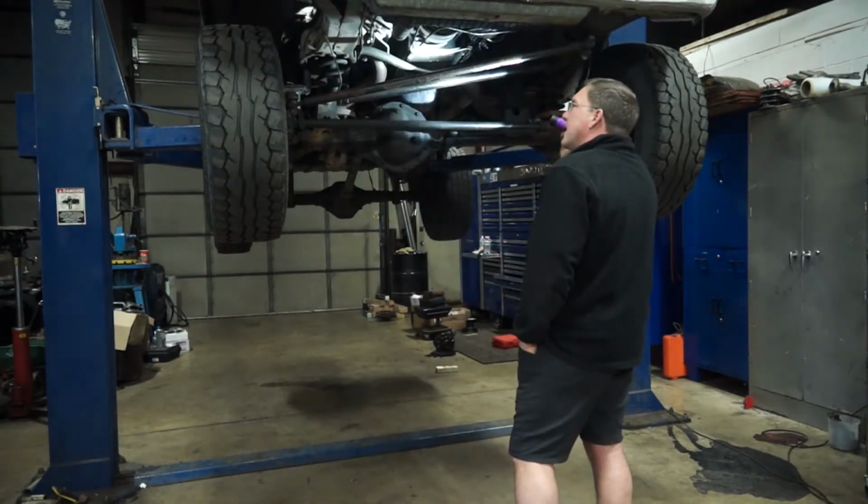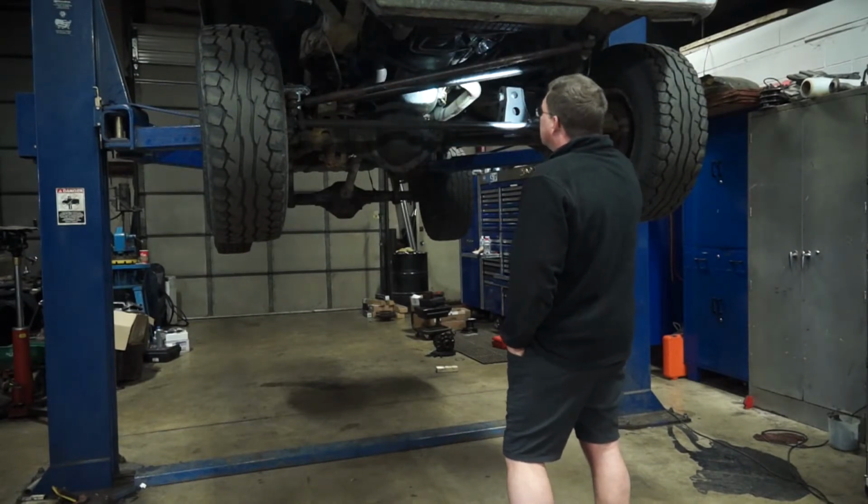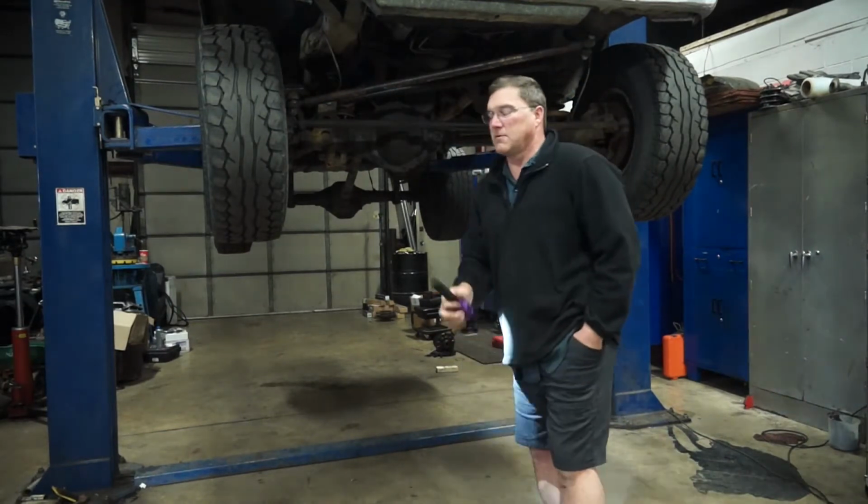Well, let's stop staring at it and start taking it apart. Start with disconnecting the battery.